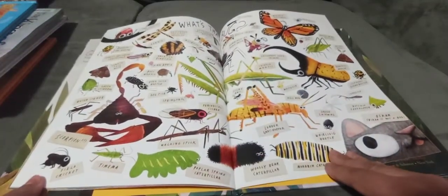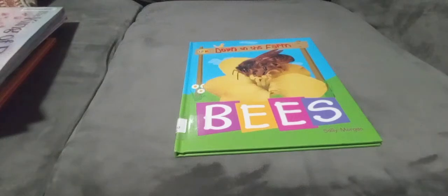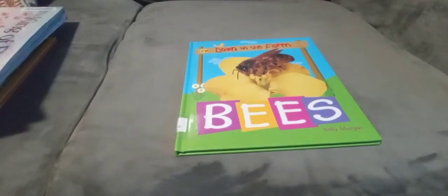Look at all the different types of bugs. I can't wait to start looking at those bugs in my backyard. I have one more book. Remember that the story time theme for today was about bees. Buzz, bees. And this one is called Down on the Farm: Bees by Sally Morgan.